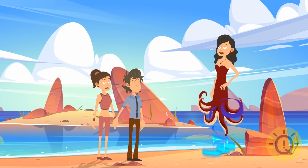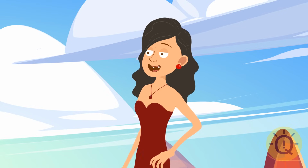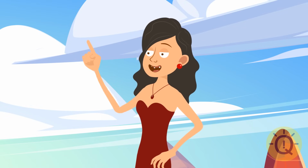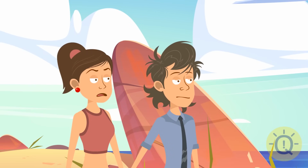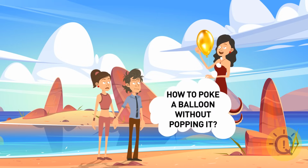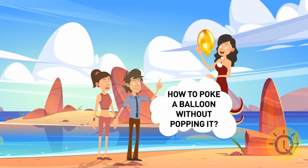Suddenly, the Wicked Witch appeared out of nowhere and said, "You guys are so cute. I don't want you to be apart. If you manage to solve my riddle, I'll turn Gemma into a human for good. Here's your task. How to poke a balloon without popping it." What do you think? Rick cracked this riddle right away. What about you?